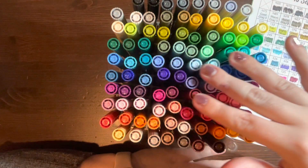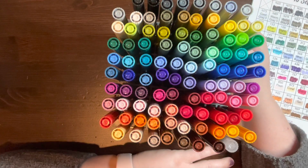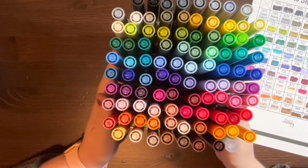And don't these look so pretty in this stand? I really love this, so I'm going to be utilizing this a lot.